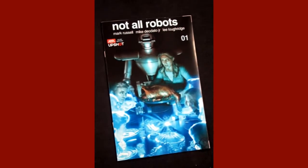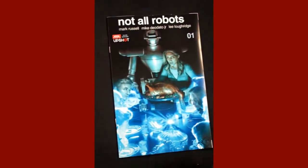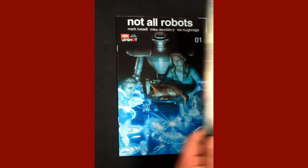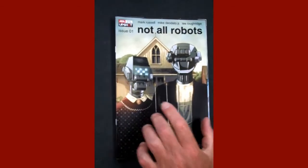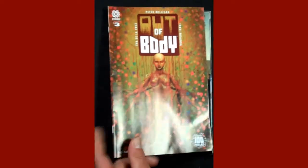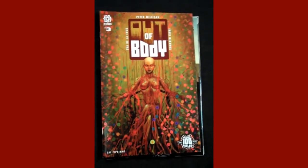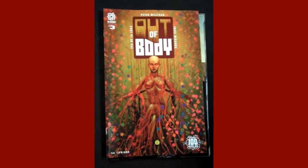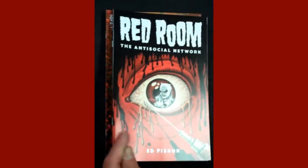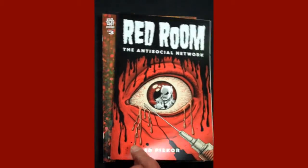Next up after that is from AWA Upshot, and it is Not All Robots, issue 1. Very intriguing looking book. And a great cover here. We put that in our top 5 just because it was kind of funny. Aftershock Comics is up next with Out of Body, issue 3. And then we have, I believe, from Fantagraphics, Red Room. I think that is issue 3, if I'm not mistaken.